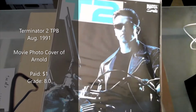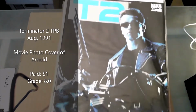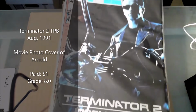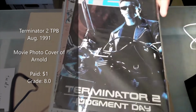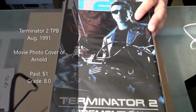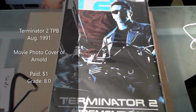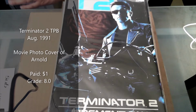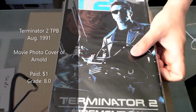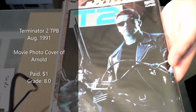And it's a great cover. Look at that awesome movie poster cover of Arnold on the bike with the shotgun. That is just an absolutely awesome cover. So I don't know exactly what the value of this is. I looked online, tried to track it. Looks like some places are selling copies of this for like $15. I've also seen it as high as $25. So let me know in the comments what you think this book is worth.